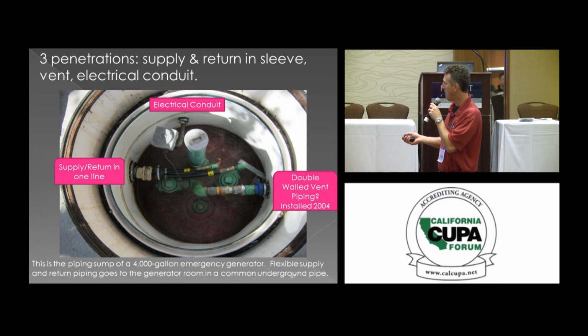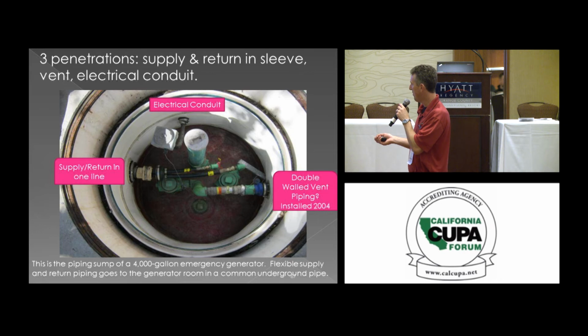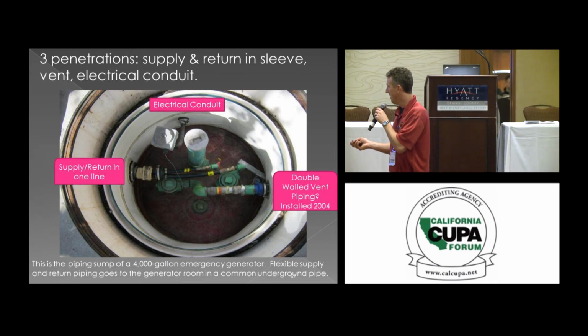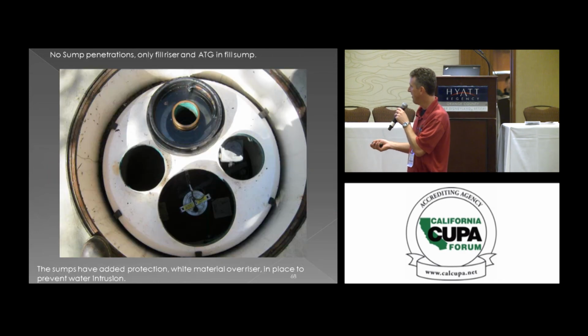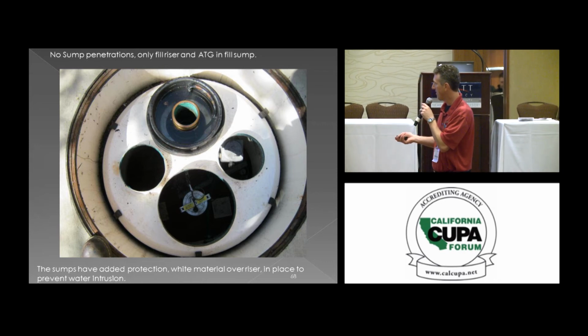Looking in the pipe sump, you can see the penetrations. This was installed in 04, has double wall vent piping. The supply and return are in one line. The fill sump is exactly that, just for filling the tank.